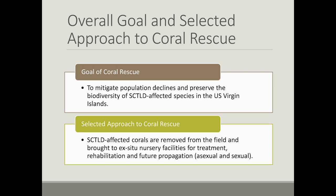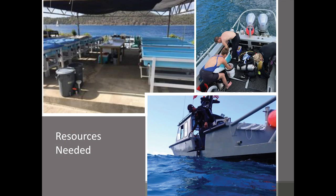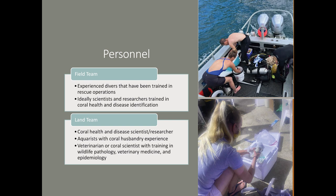Our selected approach to coral rescue was to remove small disease colonies and disease fragments from larger susceptible species from the field, bring them into a laboratory facility or ex situ nursery facility, and then treat them. Then we retain those corals throughout the rehabilitation process, and pursue asexual and sexual propagation work for future restoration activities.